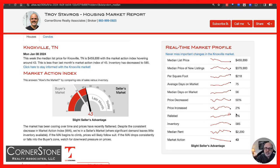When we look at relisted, this is anything that has come off the market. So maybe it went under contract and then it had to come back on because it fell through. 6% has happened there. That's a normal number. Anything under 10% is normal. If that gets over 10%, then we might need to look closer and it might be concerning, but nothing concerning there now. Inventory has gone up and then started to trend down. We saw that earlier happening in November. We saw things peak and then start coming down in December. Median rent has held pretty steady, and the market action index has definitely trended lower over the last 90 days. But again, that's typical going into the holidays.